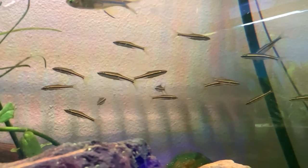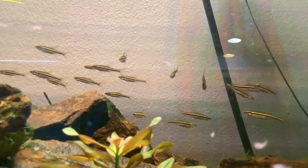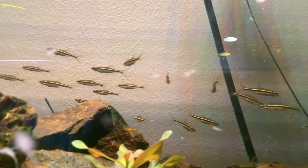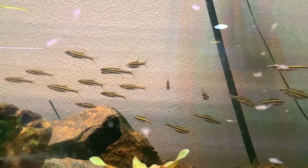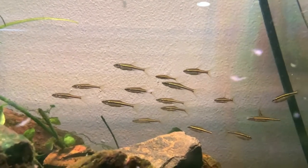Of course, like many fish, we found that they do best over a darker substrate, say ADA Aqua Soil or Seachem's darker Fluorite substrates, just to really get that color pop, as well as adding something like dried leaf litter, water lettuce, salvinia, something to really make them feel at home.